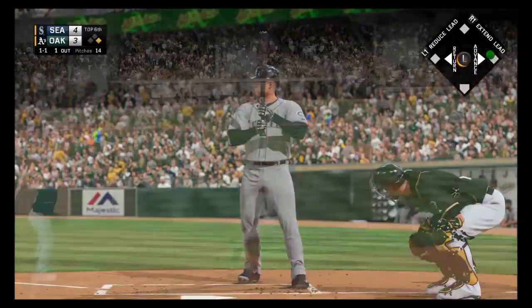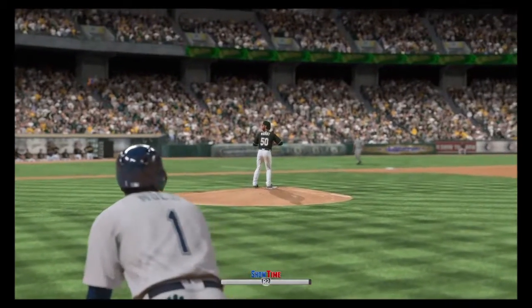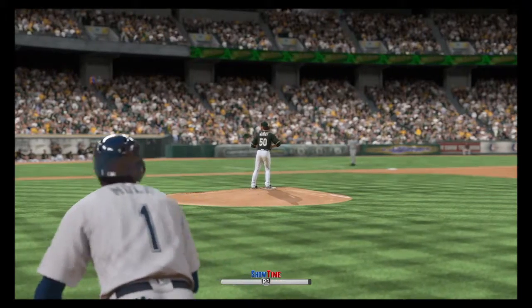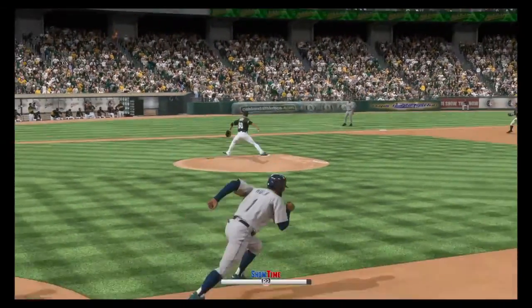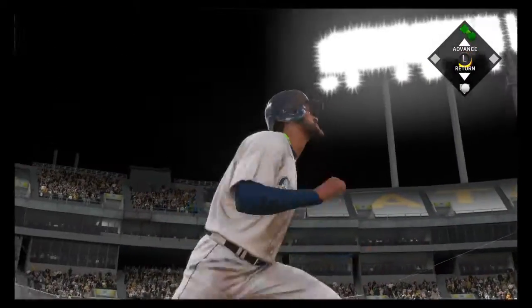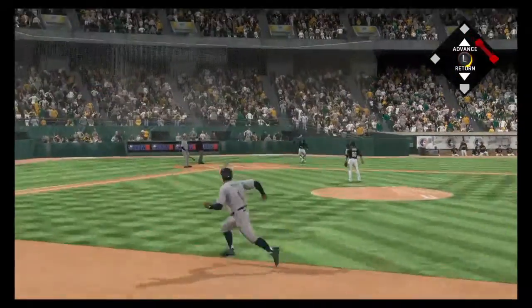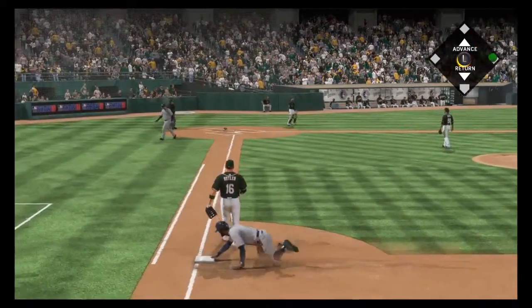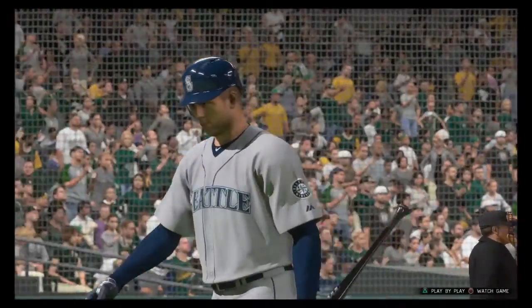First baseman number 44. Looks like a right-hander's gotten up to throw now with the... Here it comes. Runner goes. Here's a swing and a high pop-up. Drifting toward the third base dugout. And he'll put this one away in foul territory for the 2nd out.